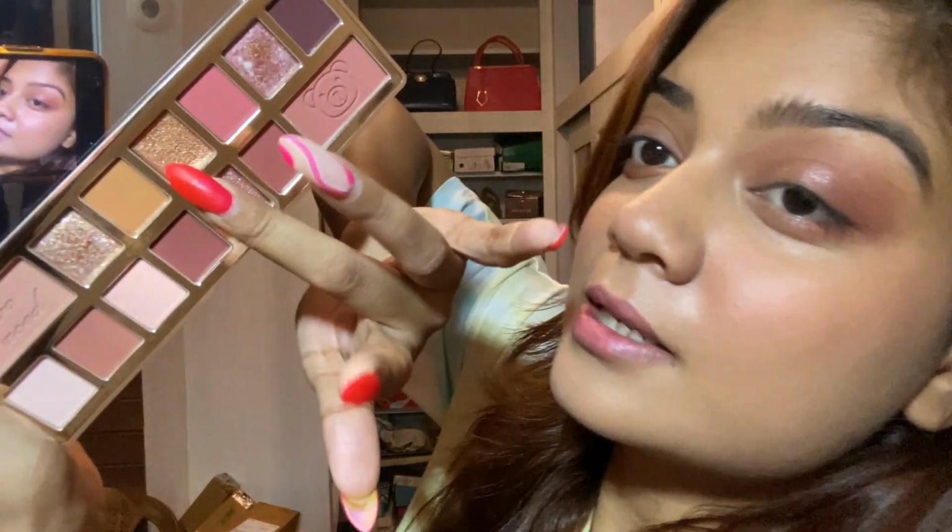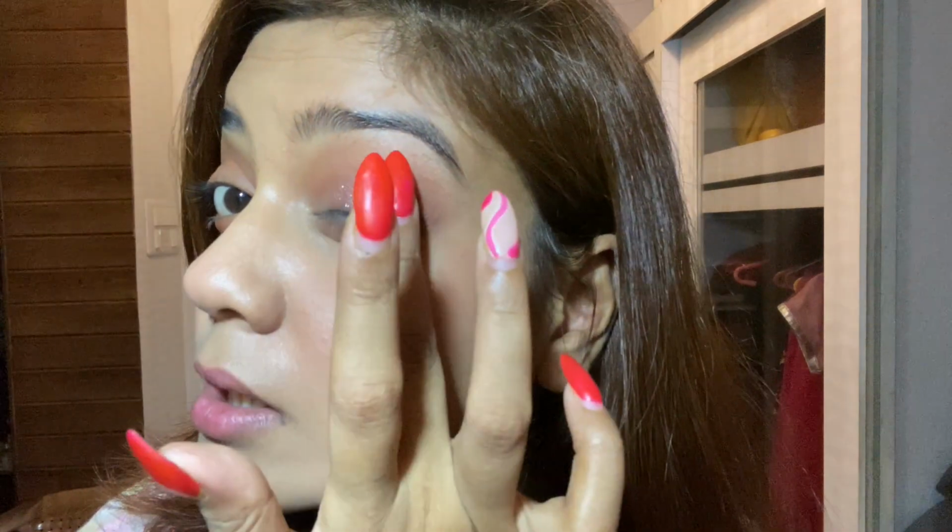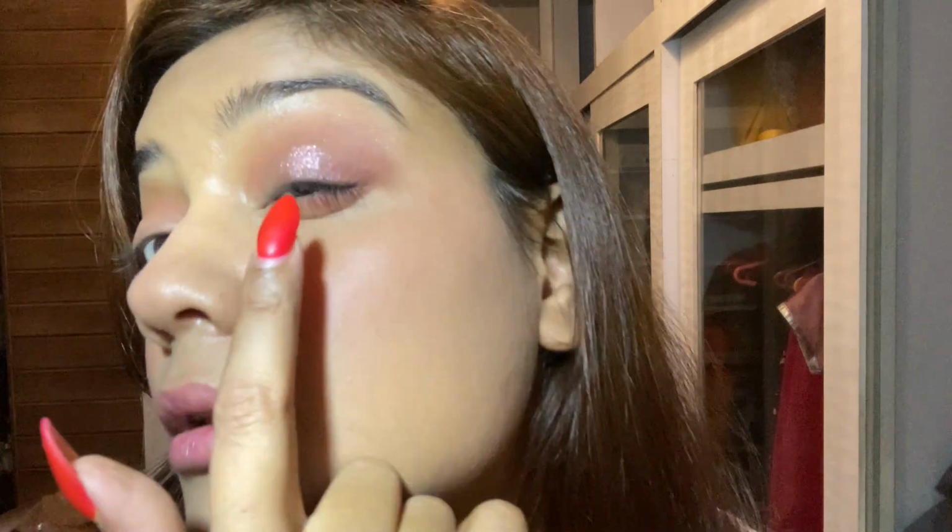My long nails are just interrupting in between picking up because the pans are really small. The palette is actually a little tinier than I expected, but this is how it looks like. I think it's gorgeous. Nice. I think the eye look is looking cute. What do you guys think? There's still a lot left to do, but this palette is incredible, so do definitely give it a try. I have to play with it a lot more, but so far so good.